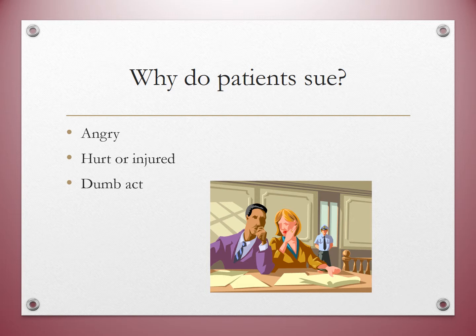So why do patients sue? Who really knows the real reasons why patients sue? There are documented reasons, such as the patient is angry because they were not satisfied with their health care outcomes or they lost a loved one. The patient or family member is hurt or injured during care. Sometimes they may sue just to try and make a quick buck, so to speak. It's hard to believe, but there are people in this world that like to sue everyone for every little error, and sad to say, most times they win their case.